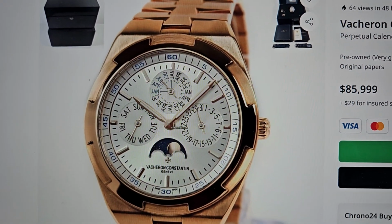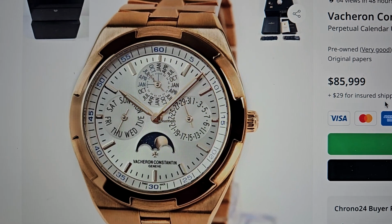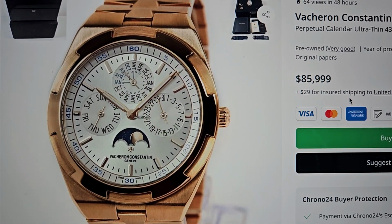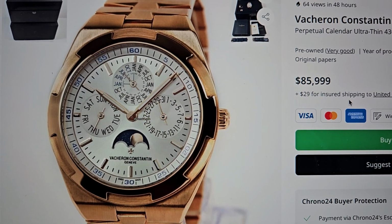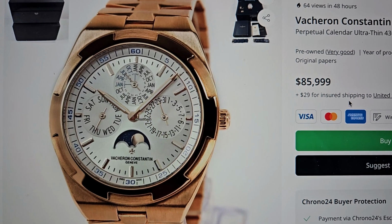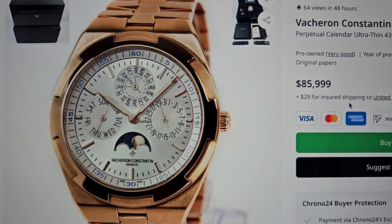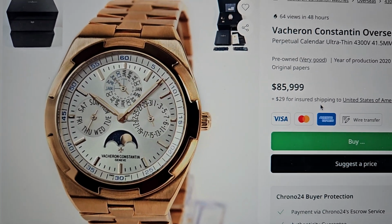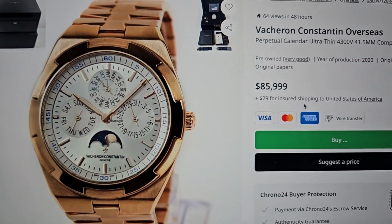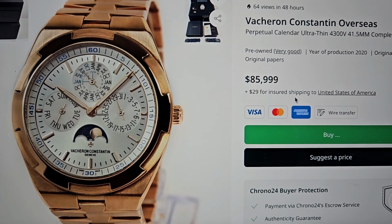The one thing that bothers me about this Overseas line is that I think Vacheron is jumping on that Royal Oak bandwagon with the Overseas. They're all slightly big. They're all 41 millimeter, 42 millimeter. They're a little bit too big for a dress watch, for an elegant, refined watch. And that's what Vacheron is known to be. It's known to be a refined watch.